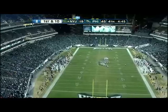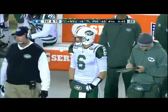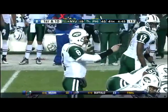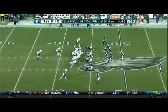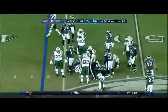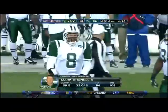Jets start out from their 44-yard line. And Mark Sanchez remains on the sideline. Mark Brunell coming on for the first time this season. Joe McKnight in the backfield for the first time, coming back from that hyperextension of the right elbow. McKnight picks up three, stopped by Derek Landry.